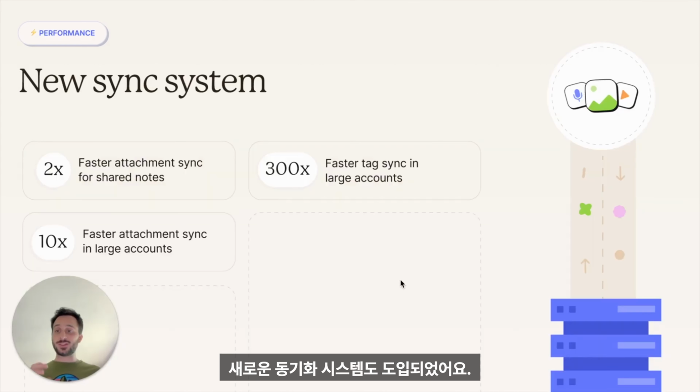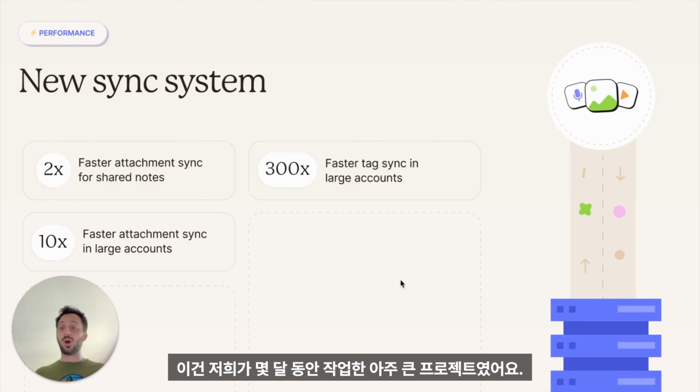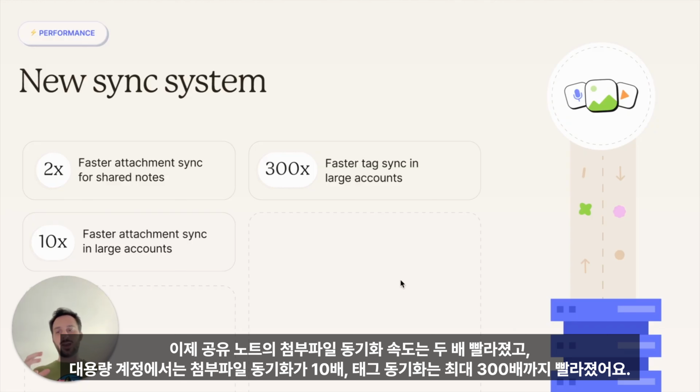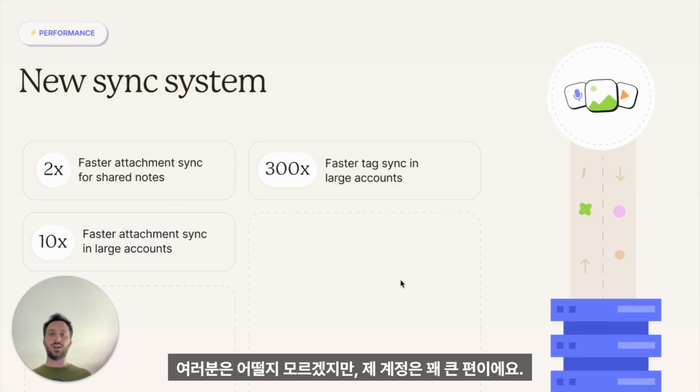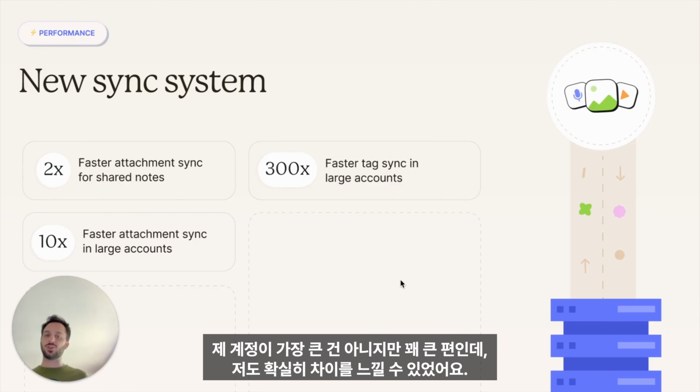There is also a new sync system. This was a huge project that we worked on for months. You now have twice as fast attachment sync for shared notes, 10 times faster attachment sync in large accounts, and up to 300 times faster tag sync in large accounts. This is crazy, and in large accounts you can feel the difference. I have a pretty big account, not the largest, but a pretty big account, and I can feel the difference.